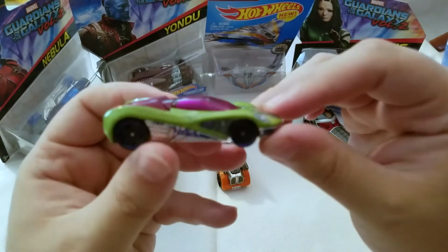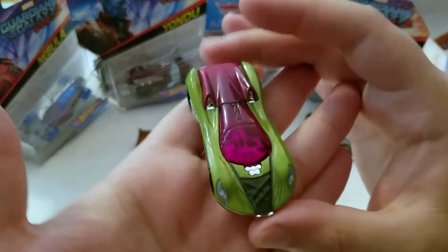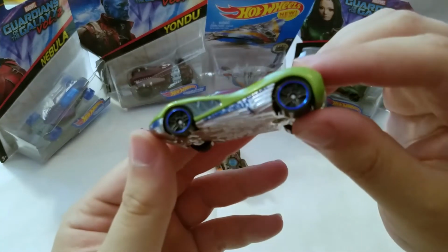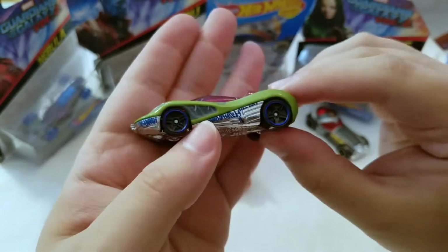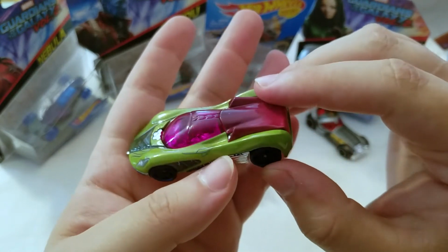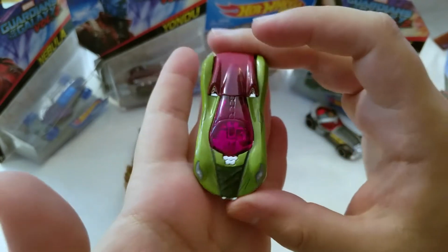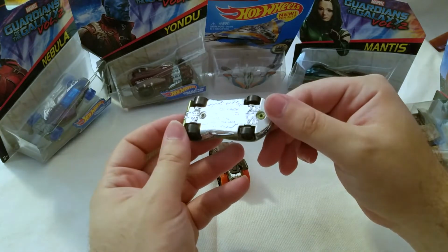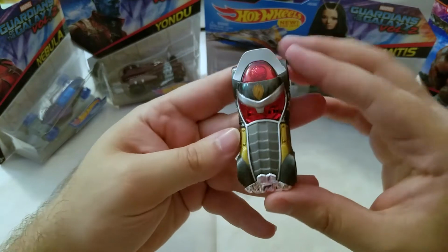Moving on, we have Gamora, which is also a really nice car. I think it's really snake-like in a lot of ways, which I think is really cool. It's green, it fits her character. I'm also a fan of these blue decals that they have on the chrome base. I don't see them do that very often at all. A nice pink windshield and a very high contrast car. Looks awesome.